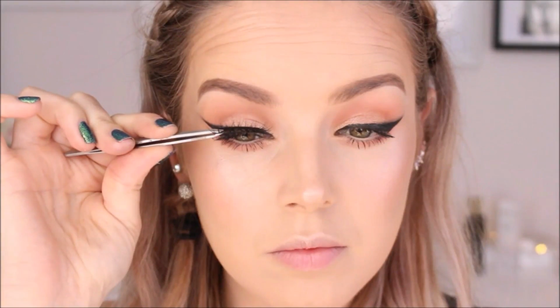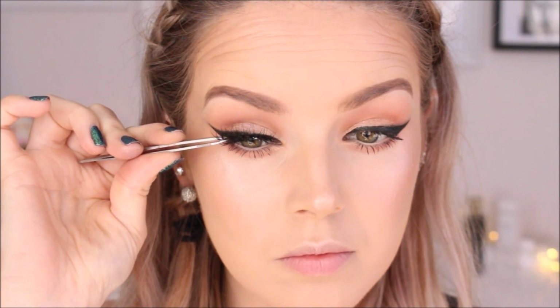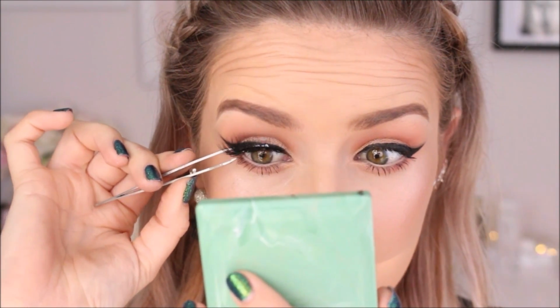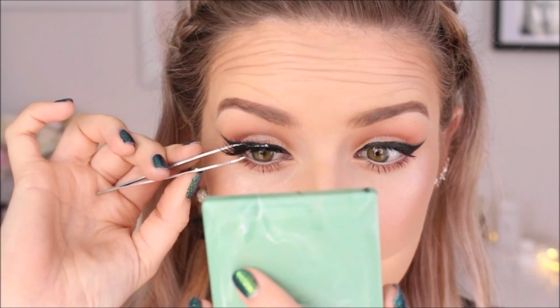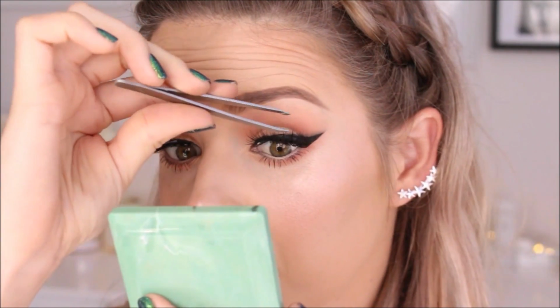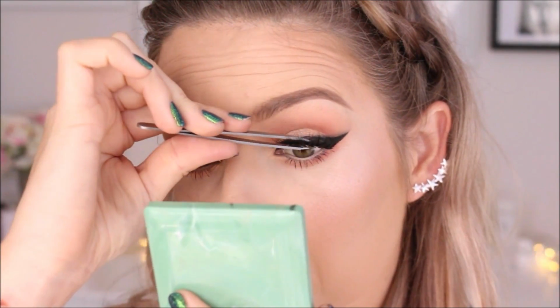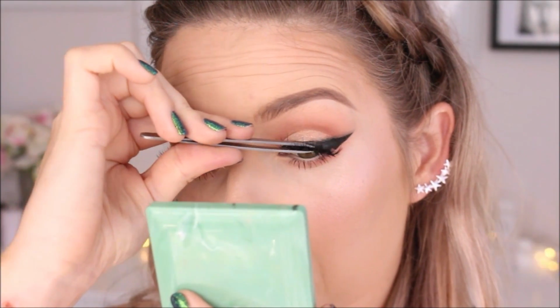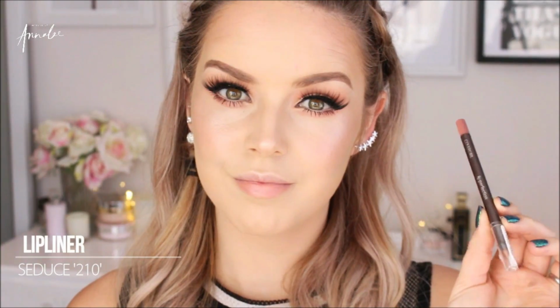To get more of a fuller effect of Perrie's look, I've added a pair of eyelashes to my eyes, and this just gives a really nice full long look about my eyes. Once I've applied my false lashes, I always like to make sure that they are holding on very well to my lashes, so I always take my tweezers and just very softly clamp my false lashes to my natural lashes.